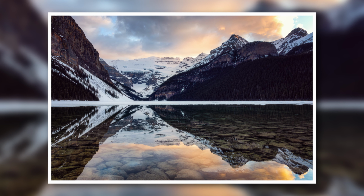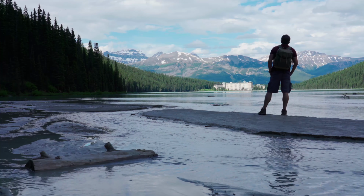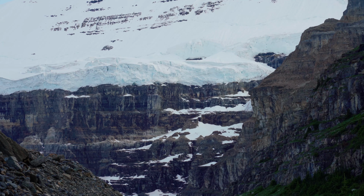As the snow begins to melt, early summer opens up an amazing hike along the lake. You can take in the amazing views of the chateau, climb up towards the tea house awaiting you with hot chocolate, past the endless streams of water running down the side of the mountain, and up to the foot of the glacier itself.